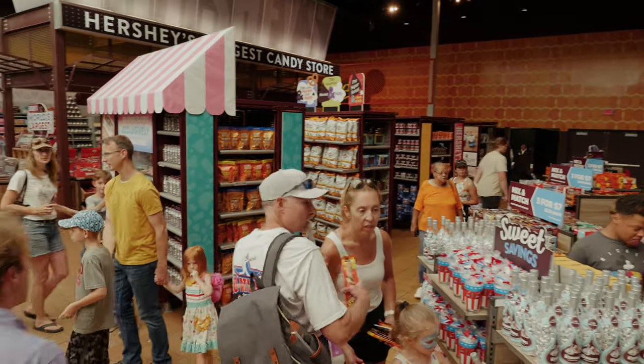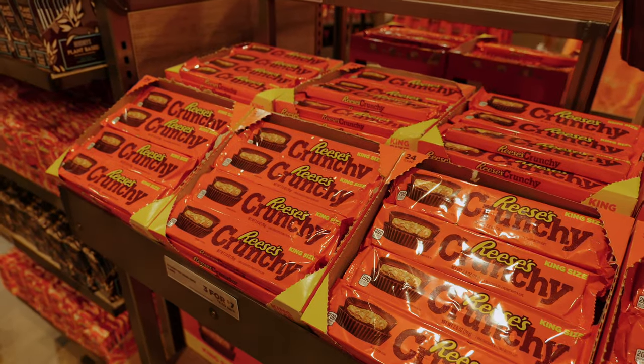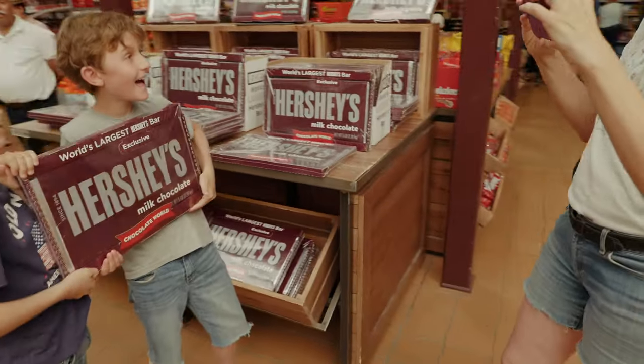Inside their gift shop, it was pretty cool to get all these different kinds of candy bars you can't find in your regular store. Isn't it a real Hershey bar? Oh yeah, awesome.